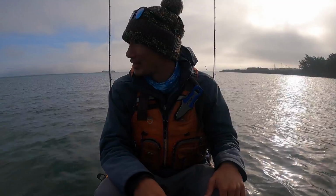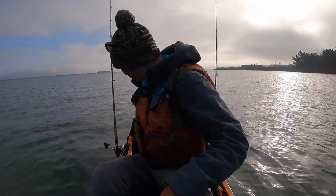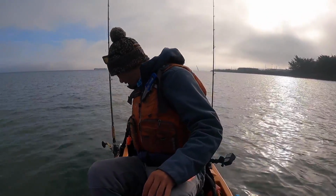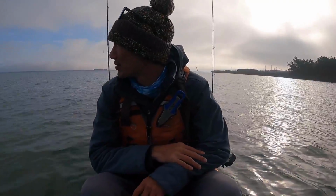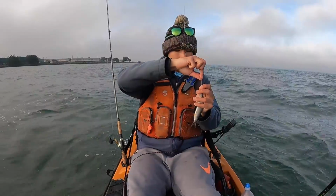So we're not gonna do that just sitting here. We gotta get out there, drop our lines in. We're gonna be trolling some frozen herring like this. And hopefully there's a halibut or two that are waiting out there for me. Definitely not gonna be much pressure out here today. I don't see any other boats fishing. So hopefully there's a fish out there. We're gonna find out.